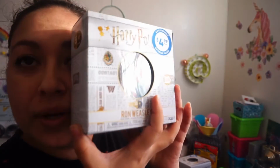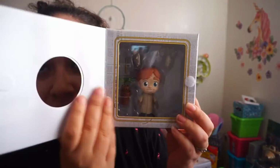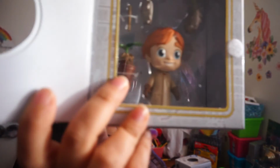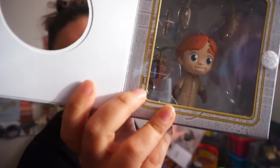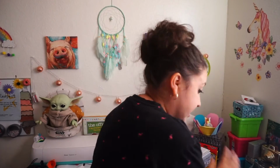Then I got, let's leave Harry Potter for last, I have Ron Weasley, and I love the little puppet things. The little box. He also has the earmuffs, his little wand, and the little plant. Now this little plant is in a little pot. Look at that. Can you see? It's a little pot. And Hermione's is like completely out. It has like the body of the little plant. It's like from that scene, I guess.